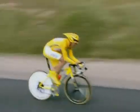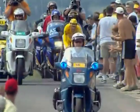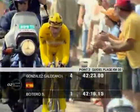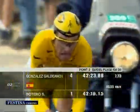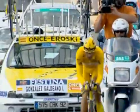This is Igor Gonzalez de Galdeano, who starts the day in first position. The time of his crossing the line here is exceptionally important. At the first time check, he was a second ahead of Lance Armstrong. Right now, we'll get a chance to see whether or not he's able to keep that, but I think, in fact, he's gone behind Armstrong at this point. 42:23 for Gonzalez de Galdeano, which means that he has indeed lost 7 seconds to Lance Armstrong.